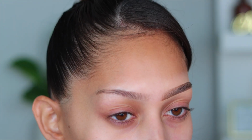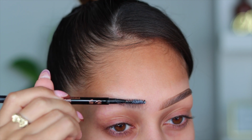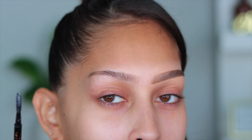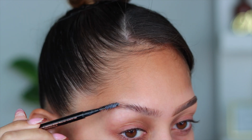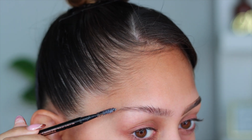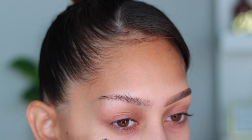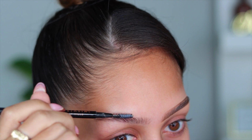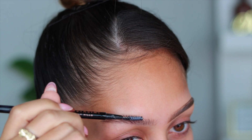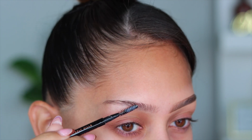Alright, so what I'm going to do is take that spoolie and brush my brows in the direction that they already go. So I'm going to brush the front up because that's how they already are. I am brushing them up, but you can see I'm going to start brushing them to the side like this. And then these hairs that are sticking up, I'm just going to take my spoolie ever so slightly and brush them to the side like so.